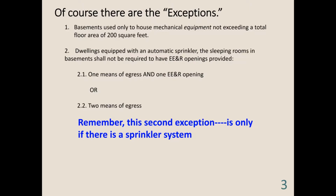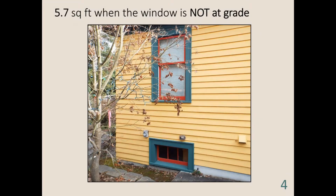So you could find yourself in a basement thinking to yourself, boy, this is a new building, and how come the windows don't meet our normal EE&R? And you'd think to yourself, maybe there's a sprinkler system. Yes, that would be exactly the exception. So that's great stuff there, guys.